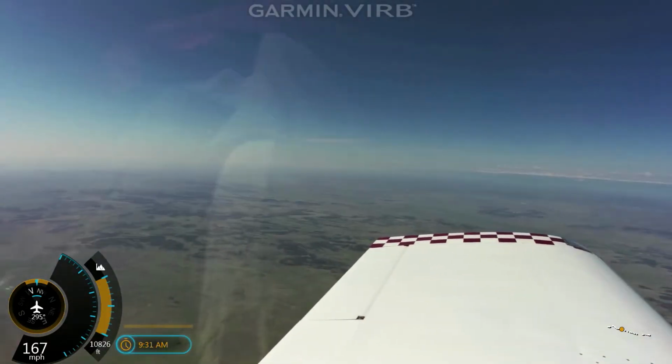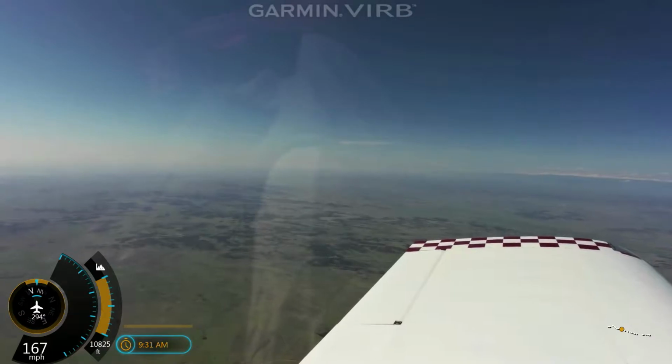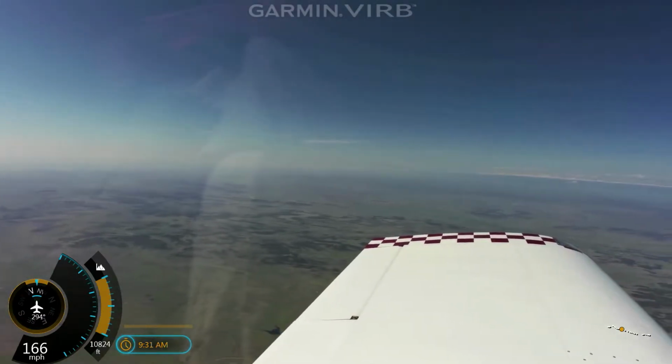Not a whole lot. There's some cumulus activity. Off in the distance there, I can see some small stuff, but nothing.